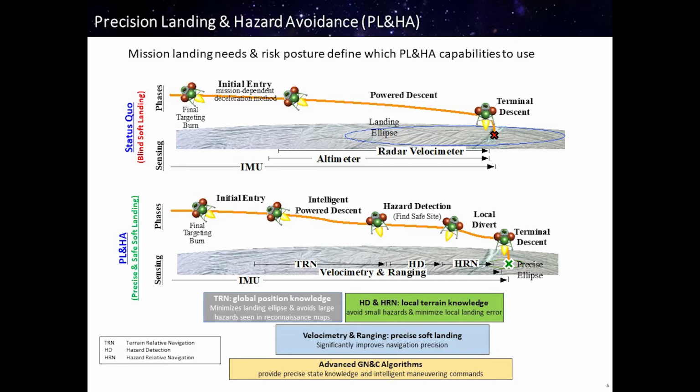And we can navigate relative to known surface features. So all these things at the bottom allow us to shrink our landing ellipse as well as avoid local hazards such as craters, slopes, and rocks and boulders.